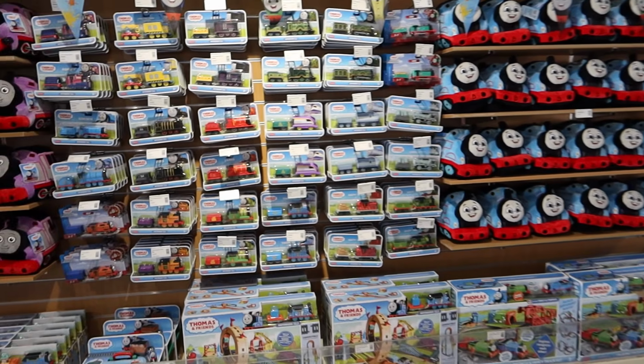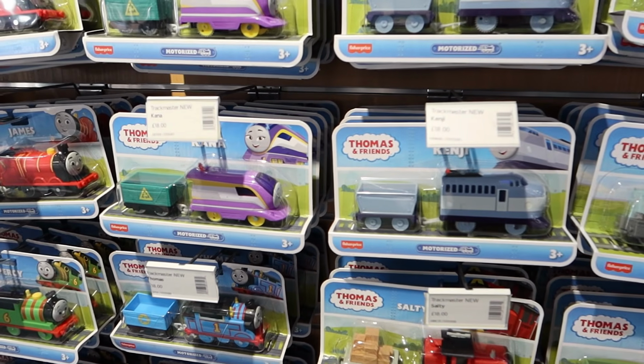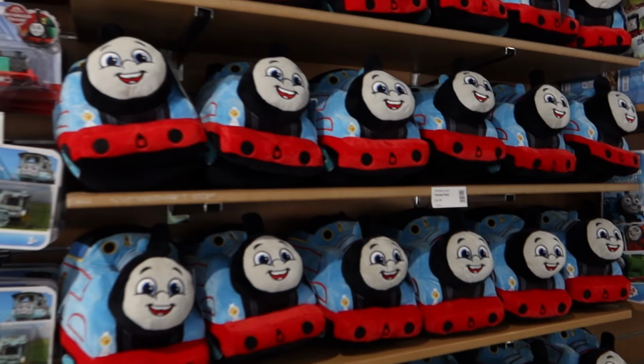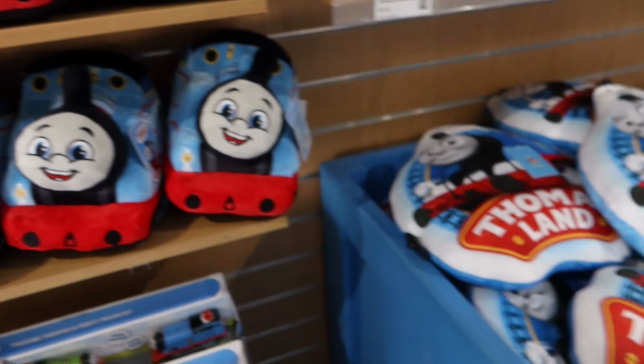Fantastic to see. You can buy all the different engines down in here. A little look at some of the prices there. Some of your engines, £18 just there. Seems to be the standard across all of them, I think, doesn't it? They're all the same price. Yeah, from what I can see. Got the Thomas plush there, £24.99 with Thomas. Yeah, they've got loads in here.